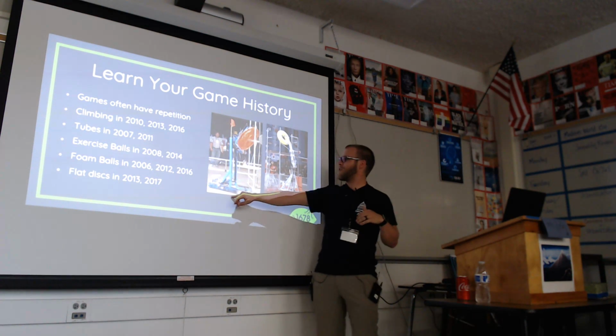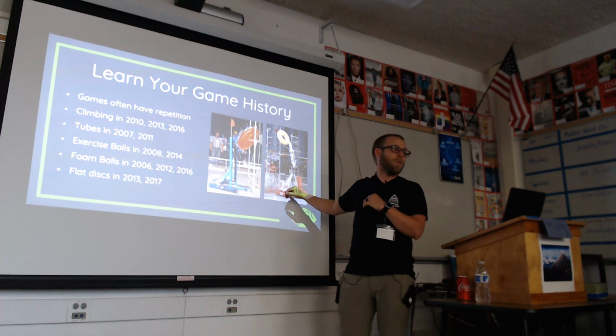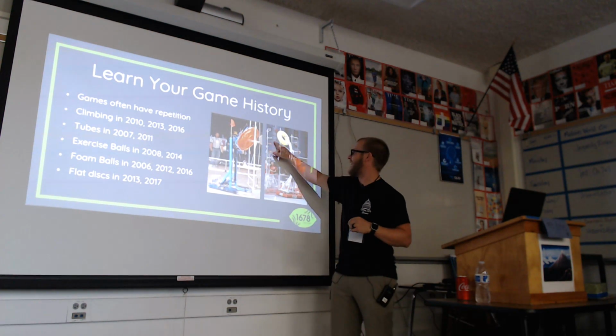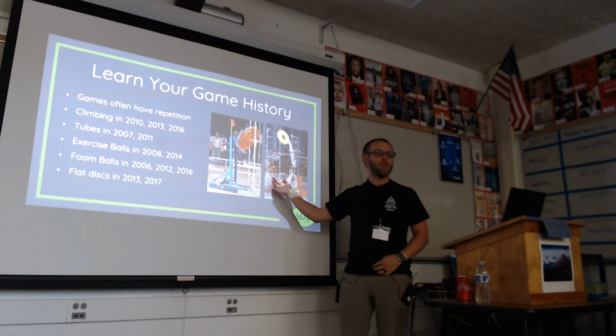Here's a picture of a 2007 robot scoring a game element. And then here's a picture of a 2011 robot scoring a game element. You'll notice the objects look very similar. And actually, you can even see there are 3 levels of scoring that look oddly familiar, okay? It was almost a repeat game as far as the tube scoring went.